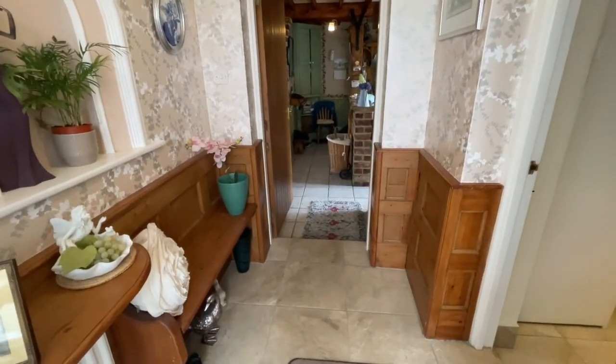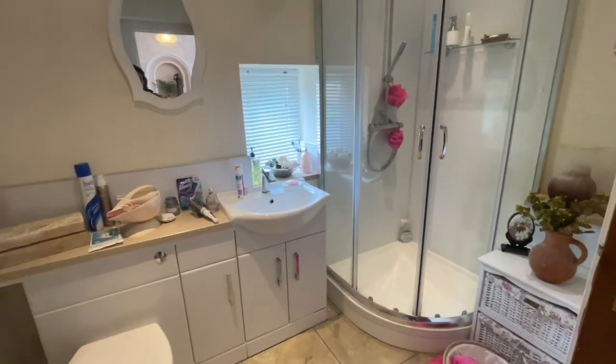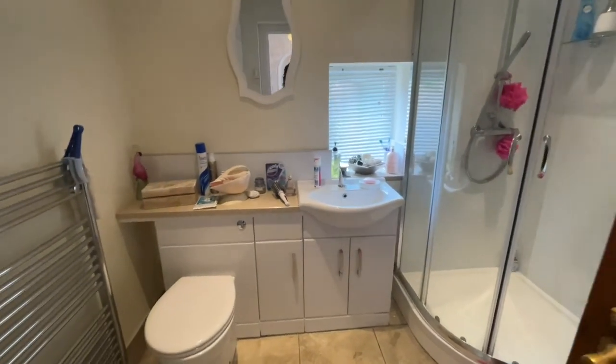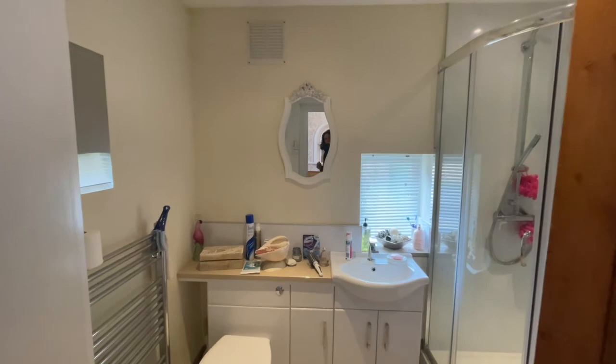You come in through the entrance porch into a lovely hallway which has got some really nice feature solid wood panelling on the walls there. It's got a beautiful family bathroom, really good sizable family bathroom with your corner shower cubicle, your vanity wash basin and low level WC, and it's got a little window in there for natural light, but it's got some storage as well. And behind me here you've got the cupboard which houses the boiler.